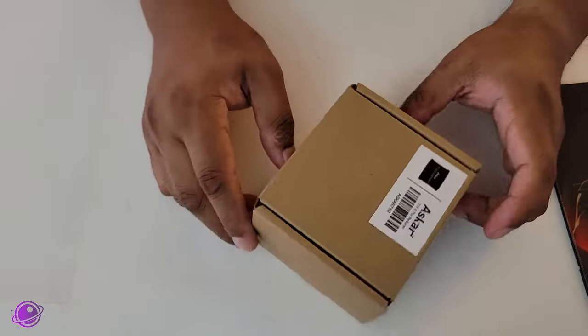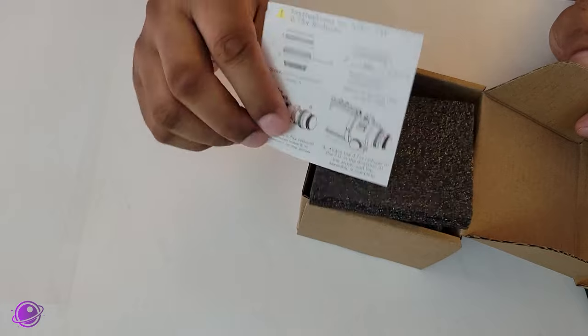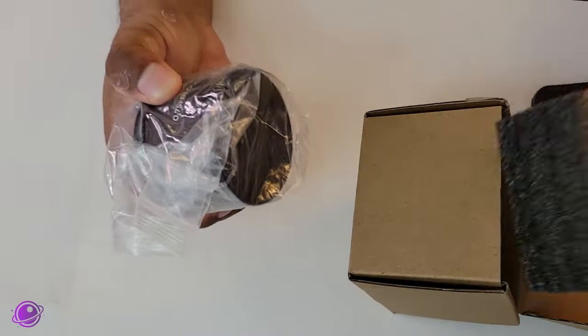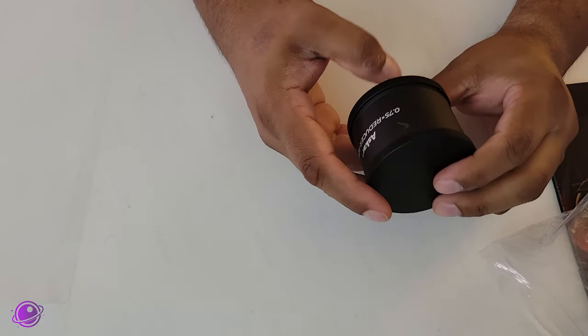I've already unboxed this, but let's do a quick 10-second unboxing to see what came in the box. So the box is pretty simple. It's just a small cube box. We have a sheet of instructions here. It's both in English and Chinese. We have some styrofoam for padding, and inside the Ziploc bag, we have the actual reducer itself.